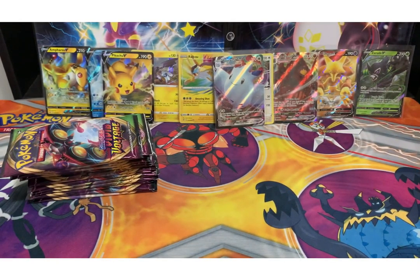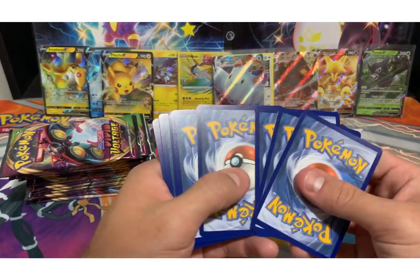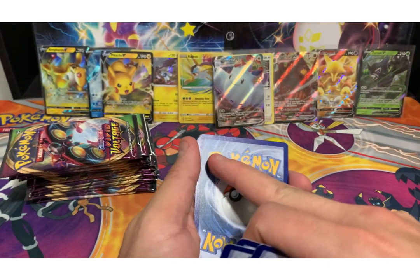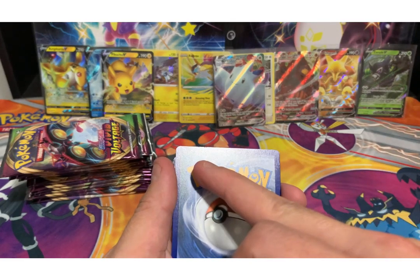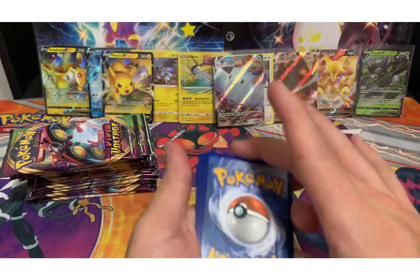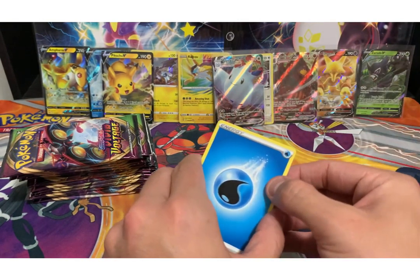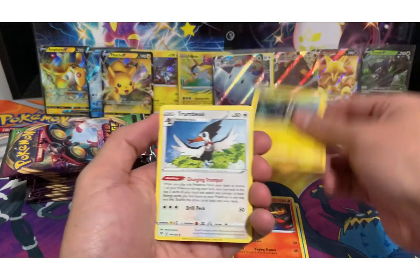Man, I've noticed that sometimes when you get full arts and a lot of the better cards, you can see some whitening around it. Like, this is a little damaged at the top. Y'all notice that? I wouldn't be surprised if this is, it may not be, but if this is a full art, or just a holo in general. I don't know why. I've noticed that. It's very strange.